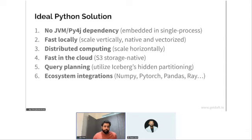We also want to do distributed computing. So when we encounter data sets or workloads that are larger than what one node can do, we want to be able to use more than one node. And so this is called scaling horizontally. And this is quite common for read-intensive workloads.